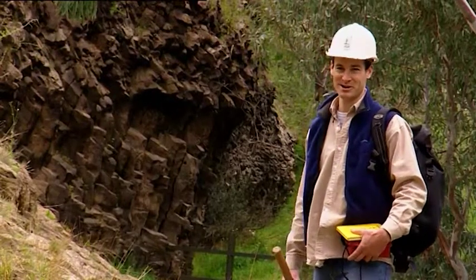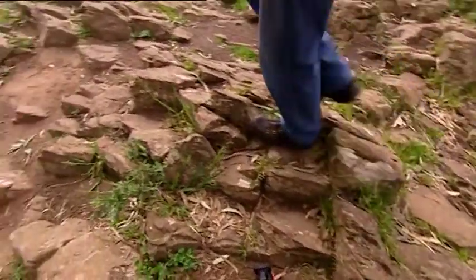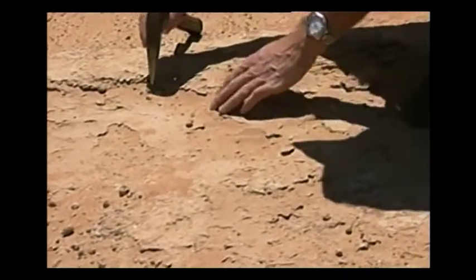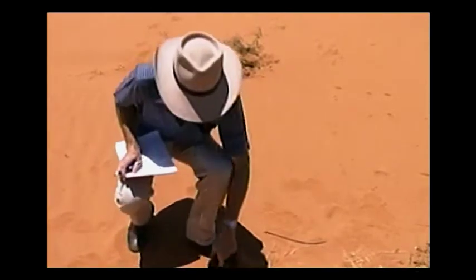I'm Matt Cupper, I'm 31 and I'm a geologist. Geologists look at rocks and sediments and soils and also fossils of plants and animals from past life. The really exciting aspects of my job is making discoveries, so finding new fossil locations or new types of past life that people weren't aware of previously.